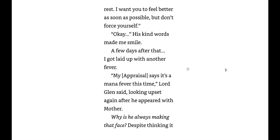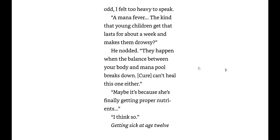Okay, his kind words made me smile. A few days after that, I got laid up with another fever. My appraisal says it's a mana fever this time, Lord Glenn said, looking upset again after he appeared with Mother. Why is he always making that face? Despite thinking it odd, I felt too heavy to speak.